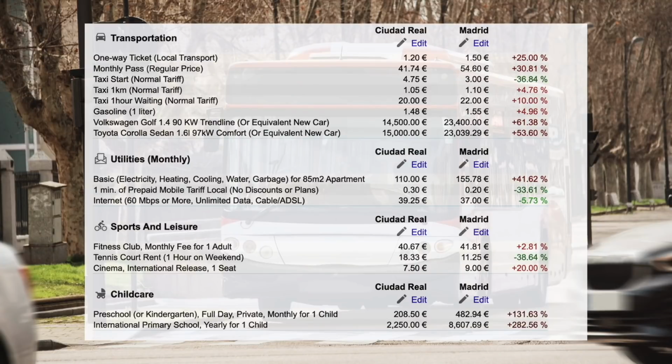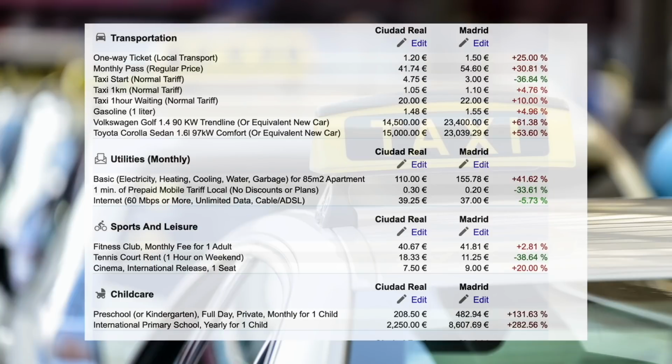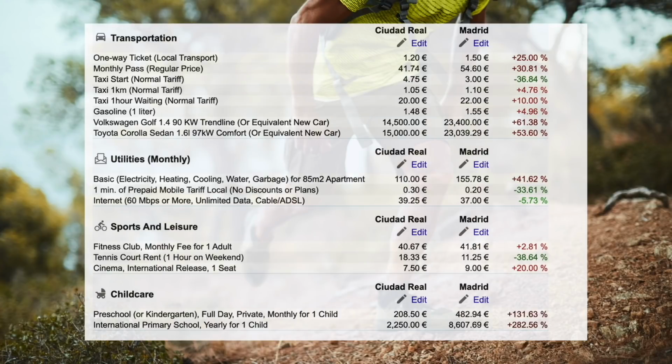We can see the difference when it comes to transportation costs between the two cities, but it's going to cost you more to jump in a taxi in Ciudad Real than it is in Madrid. Utility costs in Madrid are 41.62% less than in Ciudad Real, except when it comes to internet prices. And we can see the prices when it comes to sports and leisure activities, more expensive in Madrid, except if you want to have a hit of tennis.